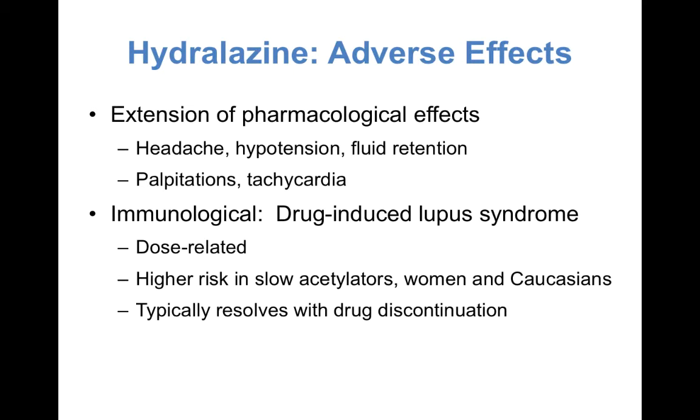Adverse effects similar to the other antihypertensives are mostly extension of the normal pharmacologic effects, such as hypotension, headache, and some of the reflex responses like tachycardia and fluid retention. One of the unique adverse effects of hydralazine is the drug-induced lupus syndrome. This, as you may remember, is dose-related, so the higher the dose, the more likely it is to occur.